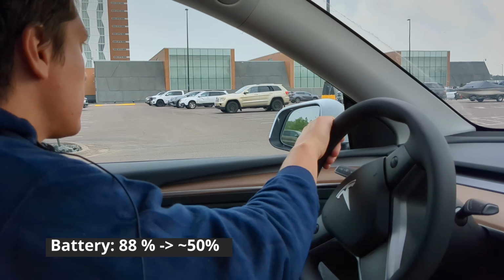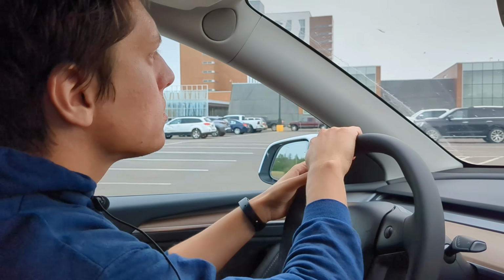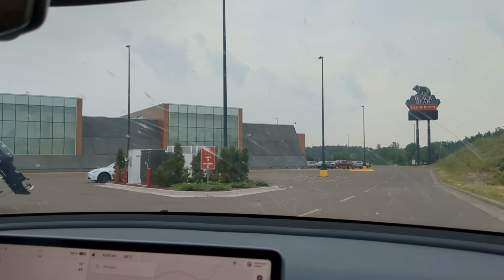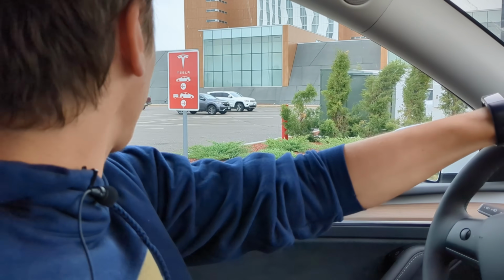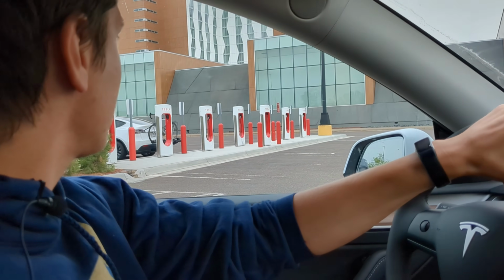Now, PlugShare says that there is one stall that is for trailers, but I don't know where it is. Oh, there you go. There's a sign right there that says Model Y is towing trailers that way. Aha! Nice.